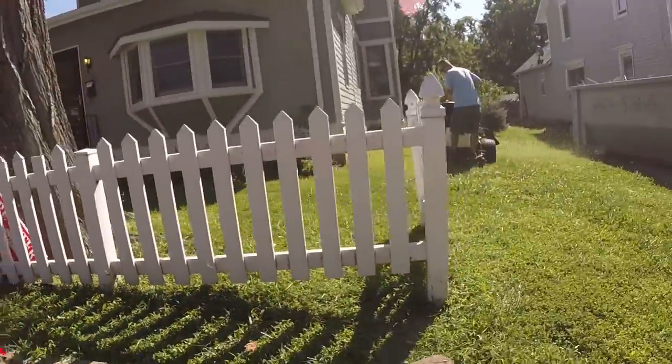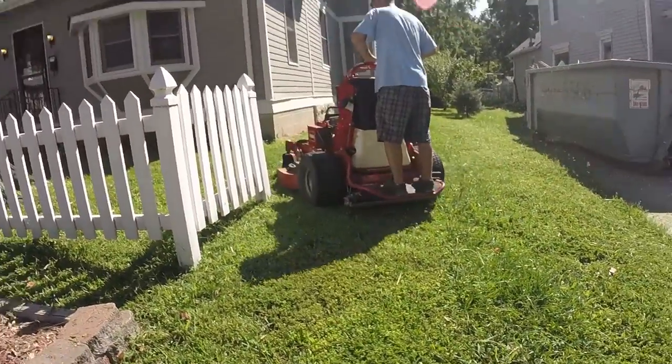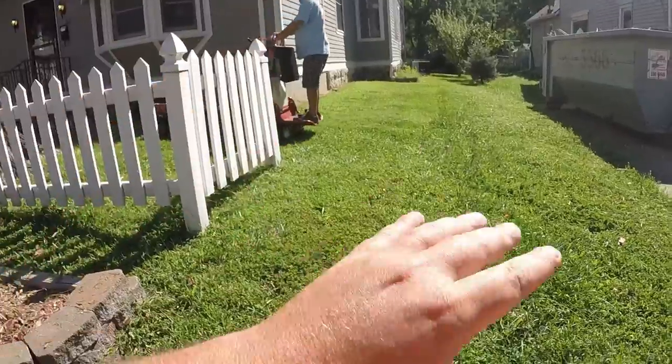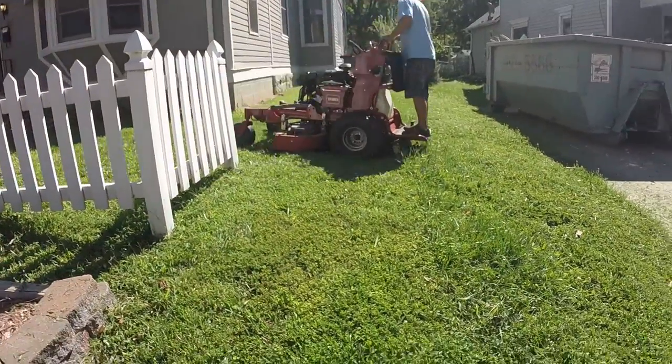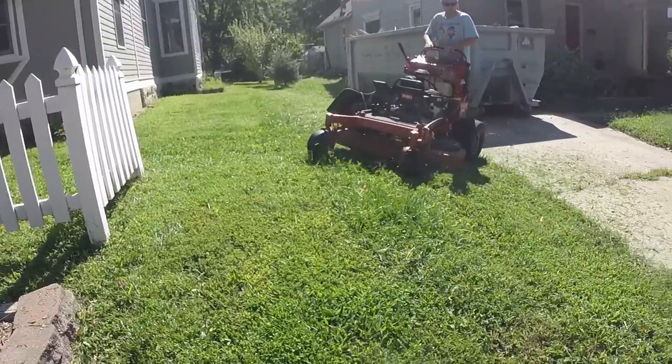Show you the new guy on the mower here. Once again, he's a family member of ours. You can tell he's doing this so he's not blowing all this wet grass against the house here. Pretty smart guy, knows how to do it.